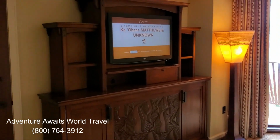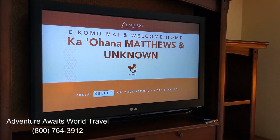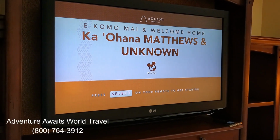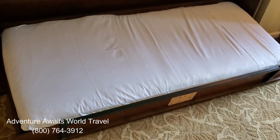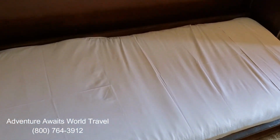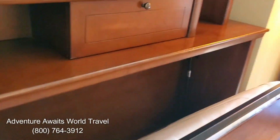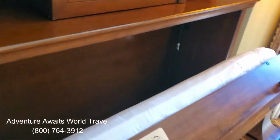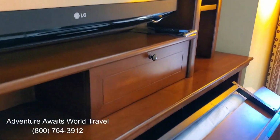Got a big, beautiful entertainment center and a nice flat screen TV, and a welcome message for us. This is a trundle bed that pulls down so you can sleep an additional person in the unit. That handle folds down to keep it from going all the way to the floor like that. But very cool. And when you're not using it, you can just fold it back up.